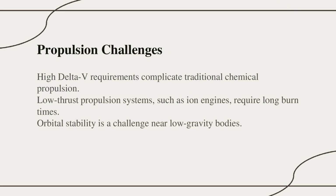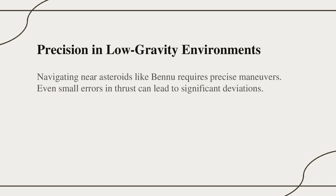DART. Remind me what that was. It stood for Double Asteroid Redirection Test. Basically, NASA smashed a spacecraft into an asteroid to see if they could nudge it off course. Wait, seriously, they just crashed a spacecraft on purpose? Yep. And it worked. They managed to slightly change the asteroid's trajectory. Whoa, that's amazing. So we're actually capable of deflecting an asteroid.